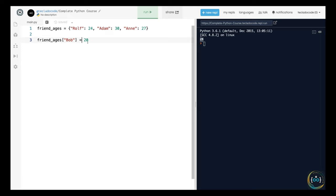So this is how you assign a value to a key in the dictionary, even if the key doesn't exist yet. Of course, that means that you can change an existing key in the dictionary if you want. Say Rolf's birthday passes, you can set friend ages of Rolf to 25. Let's print friend ages, and you'll see that Rolf is 25 and Bob is 20.